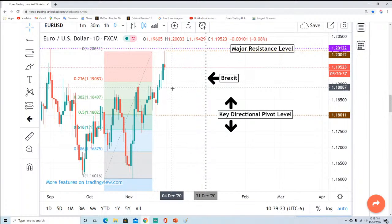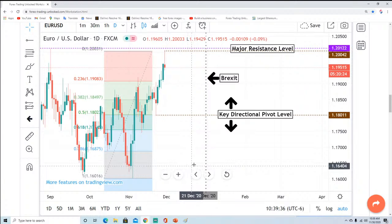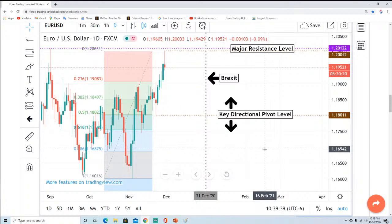So we could see a sell-off, inch our way down to 1.185. Now, should we take out this 1.18 even level, then all bets are off. It doesn't mean that we're overly bearish, but we're in a neutral to bearish range then, where we would probably come back down to this 1.1750 to 1.165 area. Still not a major sell-off that we're looking for.